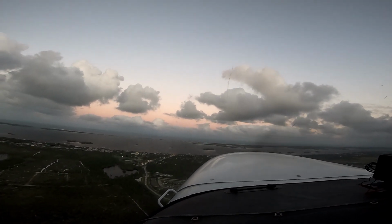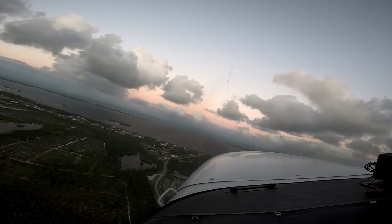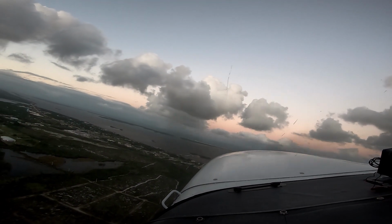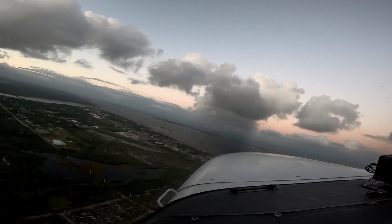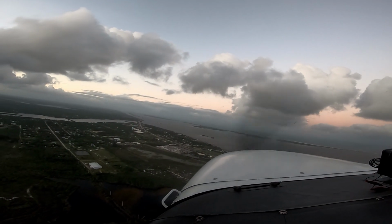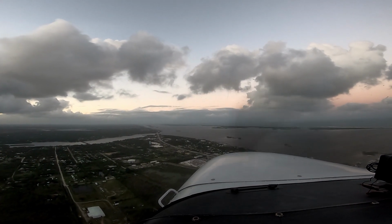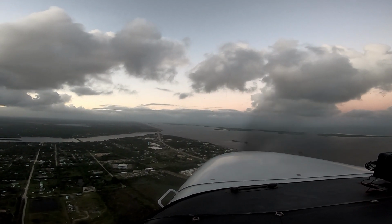Below pattern altitude, look left, clear left, turn left, right is clear, everything's clear. I see nobody anywhere. Let me turn my strobe on so people see me better. Alright. Go. Pattern altitude.